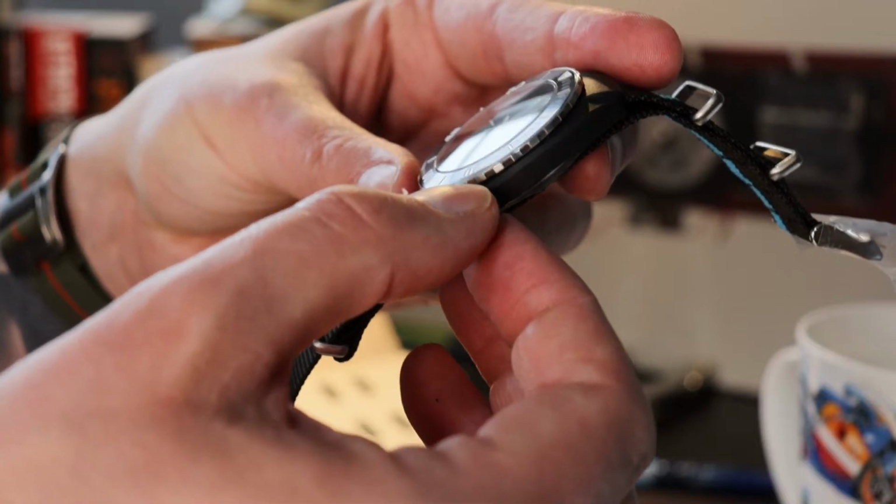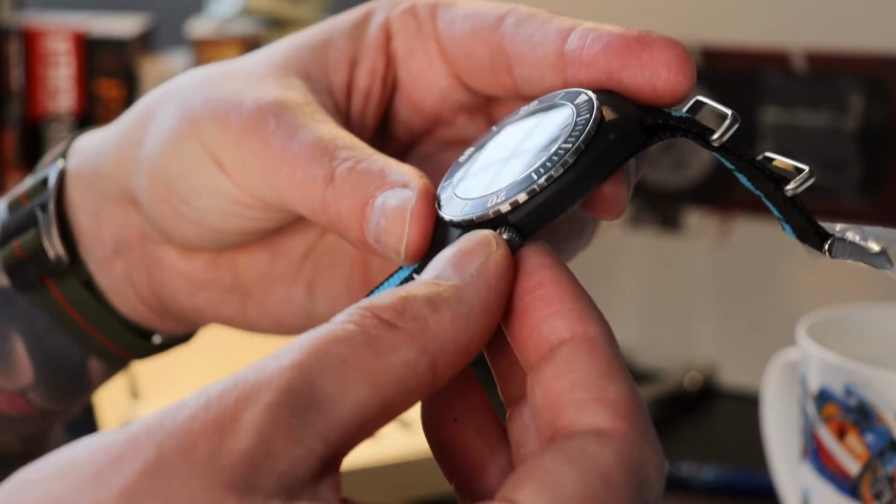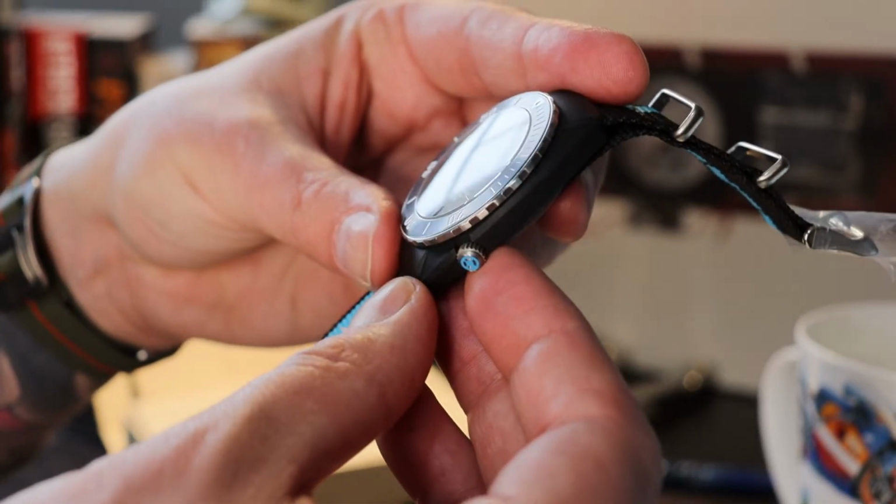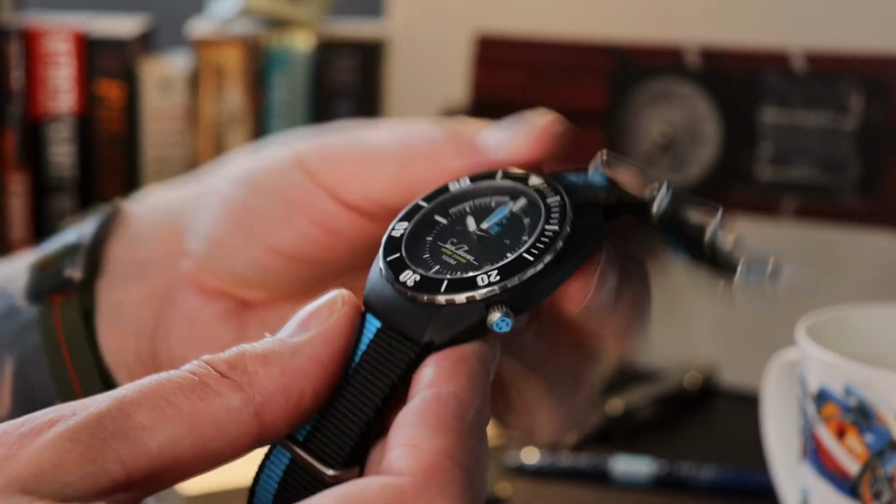It's not a superb or exemplary. I was trying to say both words at the same time. Action, but I think it's pretty fit for purpose. Hacking, of course, as well.